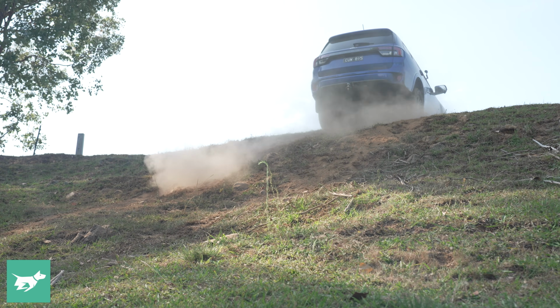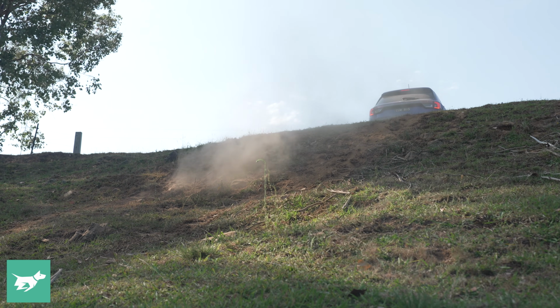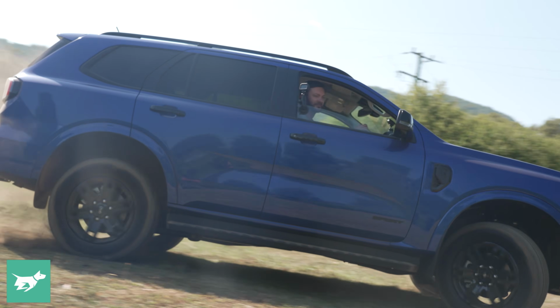You've got to be kidding me. The Everest made it up first go. In normal mode, low range. This is what we test because I walked into this thinking, nah, no way this car's going to do it. I've driven this off-road before. Let's have a few more cracks at that because it might have gotten lucky.